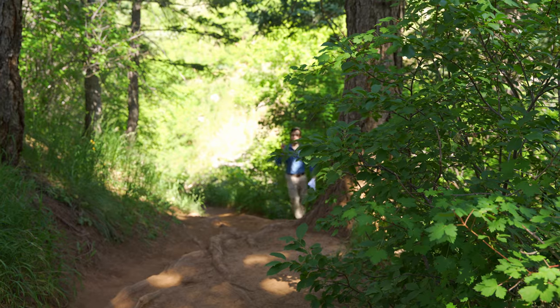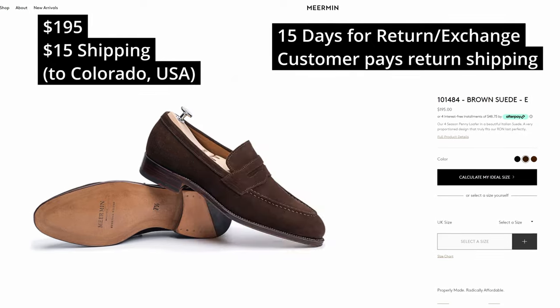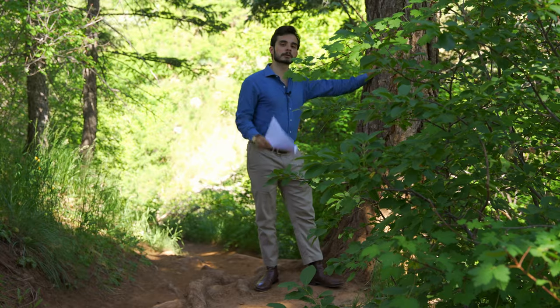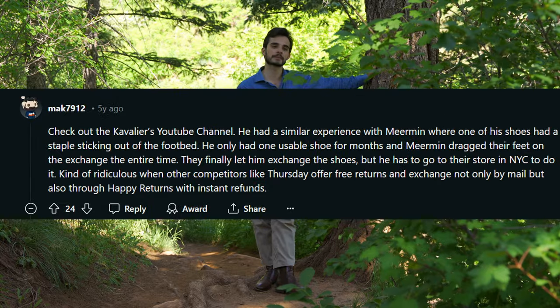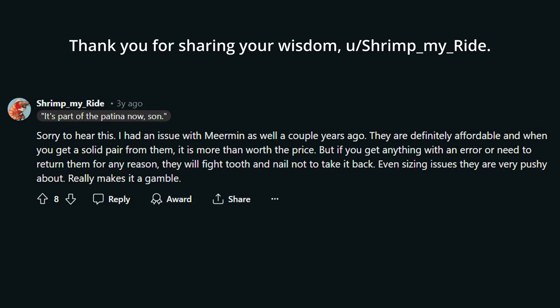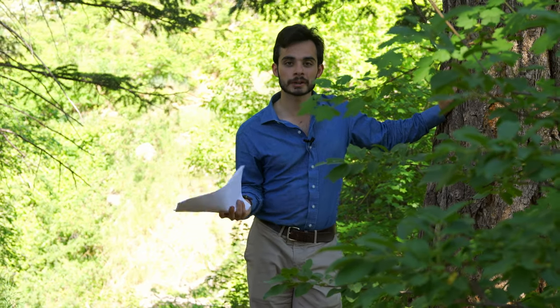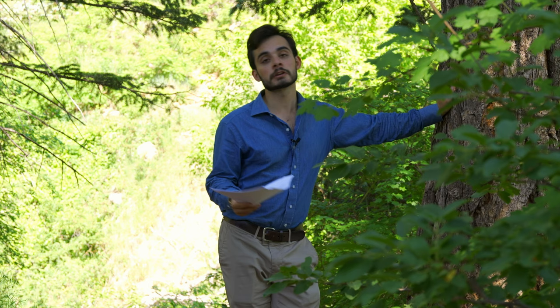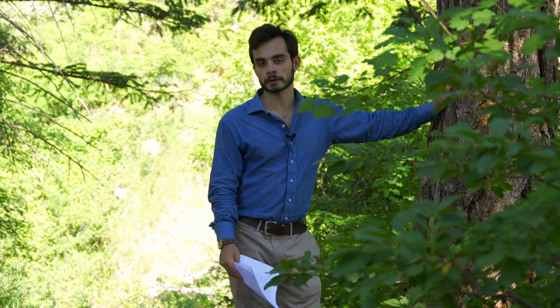$195 is the price of these Goodyear welted shoes designed by this Spanish company and manufactured in China. Meerman's been around for a while. They've actually been known to have pretty rough customer service issues in the past, but I think they're probably past that, especially now that they have a store in Manhattan. They've also been known for using stiffer leathers that require a longer break-in period. Nothing too extreme, and also kind of hit or miss, like some people don't have that issue at all, but ultimately, pretty reasonable sacrifice for this price point.